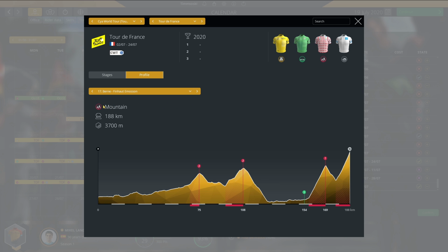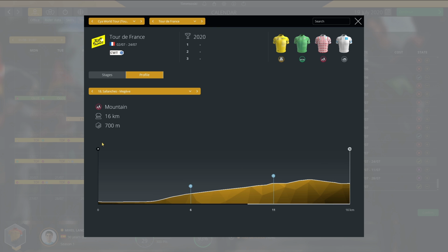You can see stage 17, and it is another massive mountain stage. Maybe the queen stage of the race. This final climb, 11k. After this climb, massive final climb. And this is our chance to try and gain some time back. We need a big day on stage 17. Moving on after that, it is stage 18 and the mountain time trial.